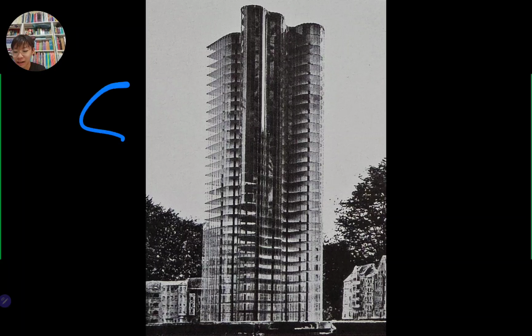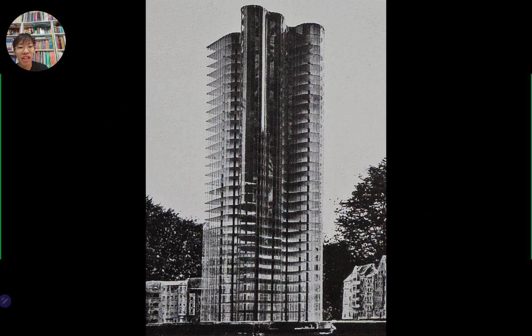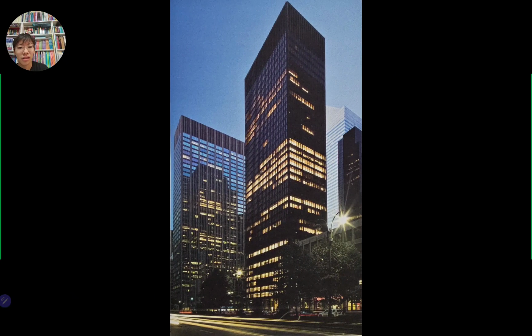Then we have the Seagram Tower. Now, it's actually called the Seagram Building. The Seagram Building was originally designed to be built entirely of glass, like this. But later, he built it into a more rectangular box shape for the Seagram Company, who sold very expensive wine.